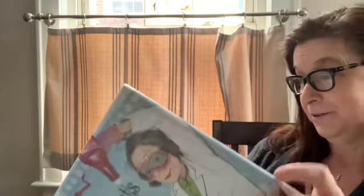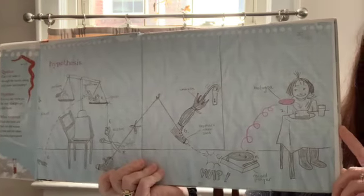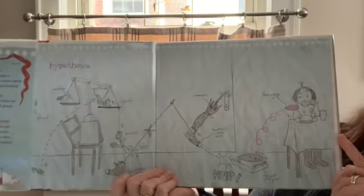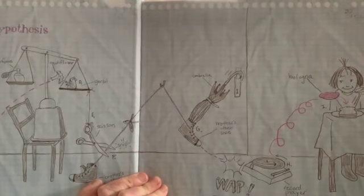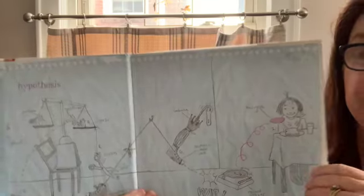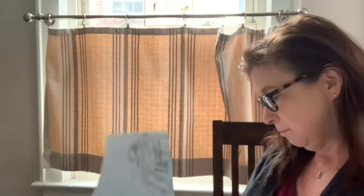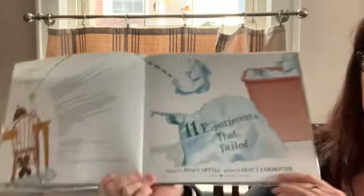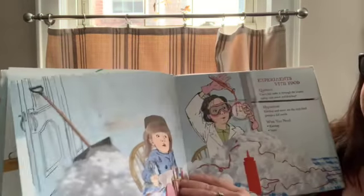So that sounds fun. All right, here we have some blueprints on our end papers of the science experiments that this child is about to conduct. All kinds of fun blueprints there. And this book is published by Schwartz and Wade Books. 11 Experiments That Failed.